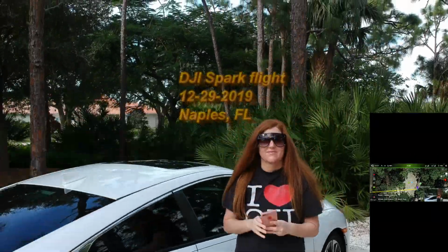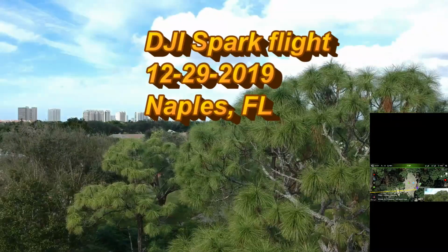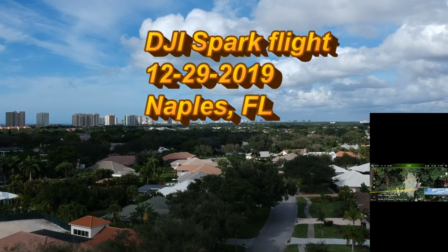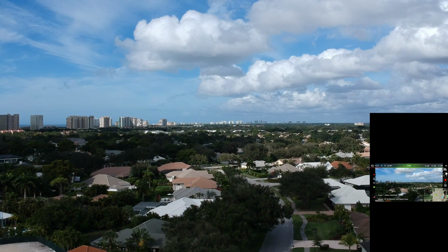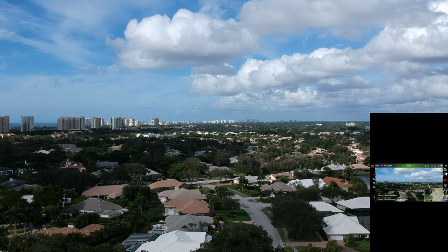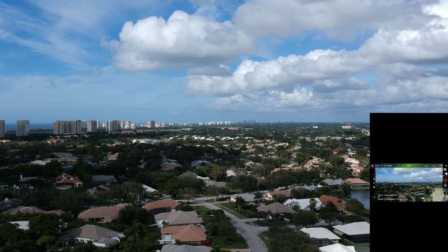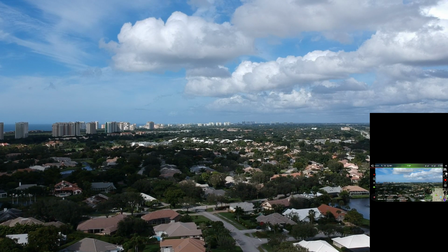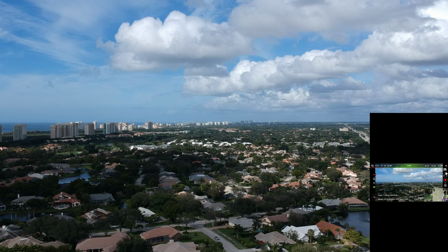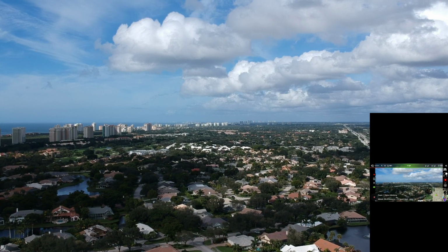10% battery. Recording started. What? It'll turn. How high is that? Up to 300 and some feet. 244 feet altitude. 0 feet distance. I think I'm recording. 93% battery.